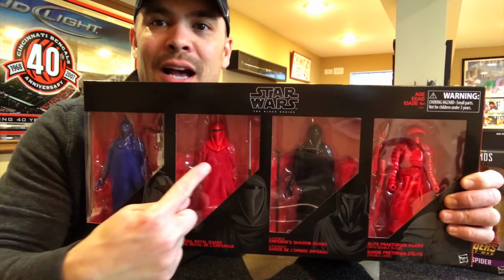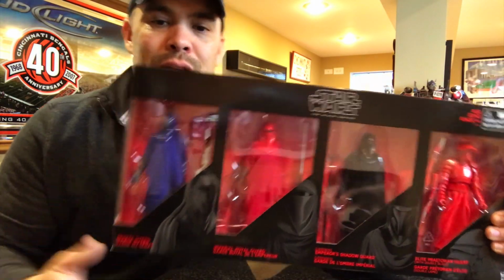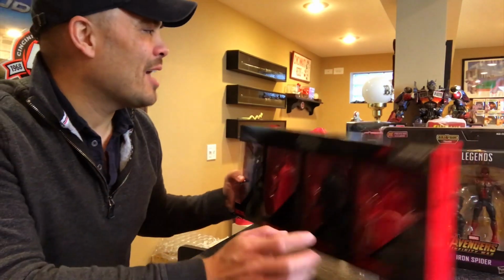I got the Shadow Guard. I got another Emperor's Royal Guard. And I got this guy, the, whatever he's called. Senate Guard? Senate Guard. I got him, too. So there you go. Four pack. $49. I think I got a pretty good deal on that four pack.